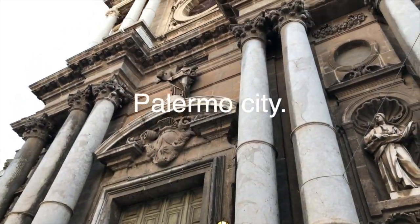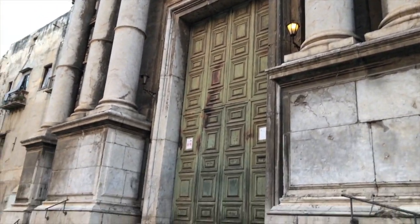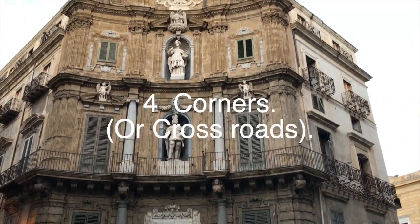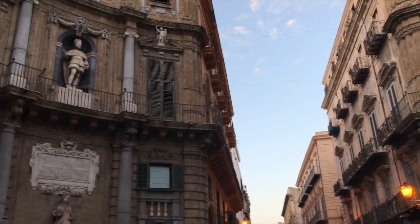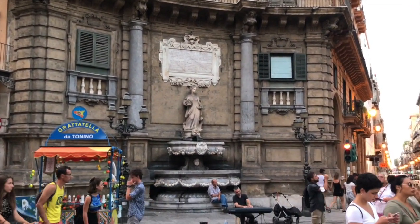The city was founded in 734 BC by the Phoenicians as the city of Ziz. Palermo then became a possession of Carthage. Two Greek colonies were established, known collectively as Panormus, or Allport. The Carthaginians used this name on their coins after the 5th century BC. As Panormus, the town became part of the Roman Republic and Empire for over 1,000 years.